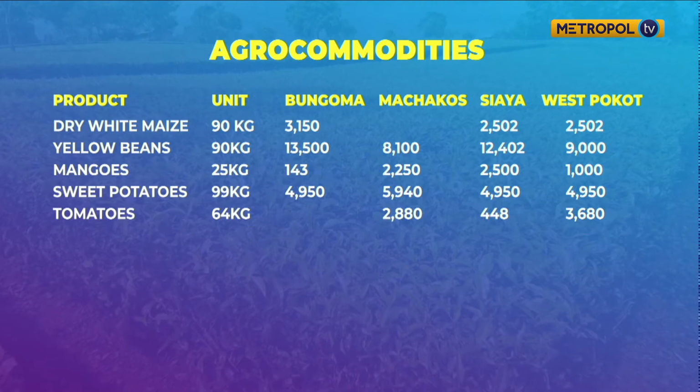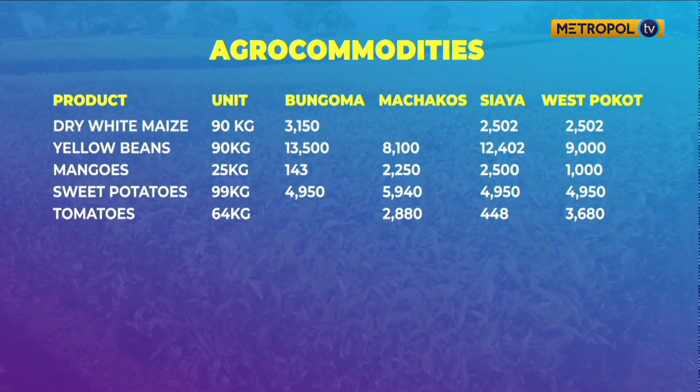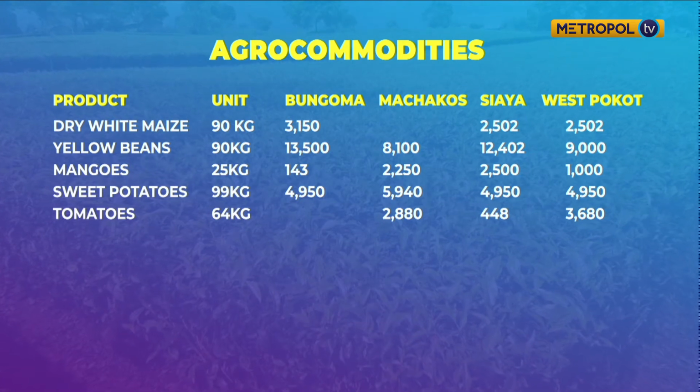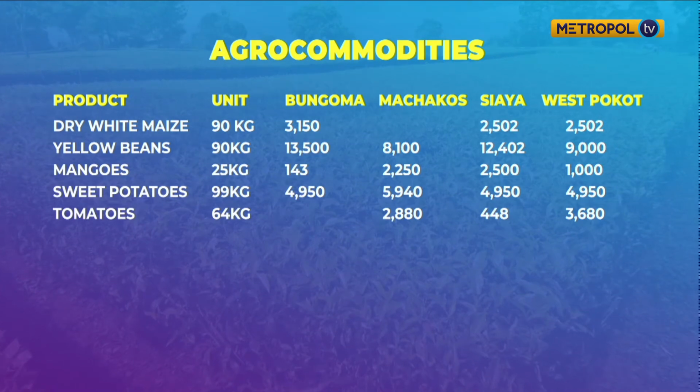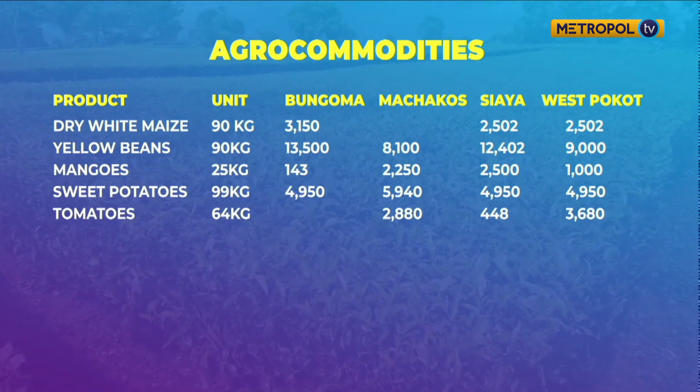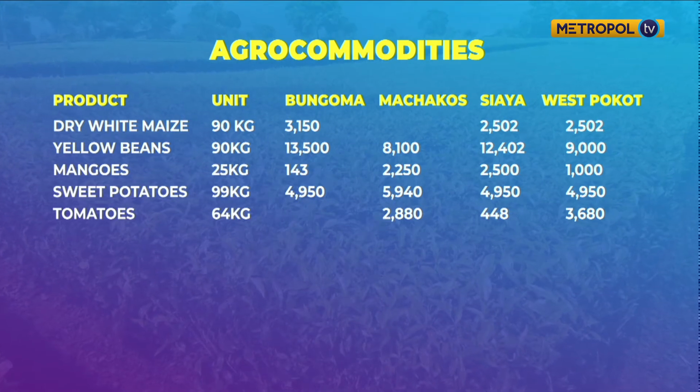And then our last product today is tomatoes per 64 kg. In Machakos is 2,880. In Siaya is 448. And then in West Pokot is 3,680. So Siaya is a little bit economical there. And then we're going to move to our innovations segment for today.